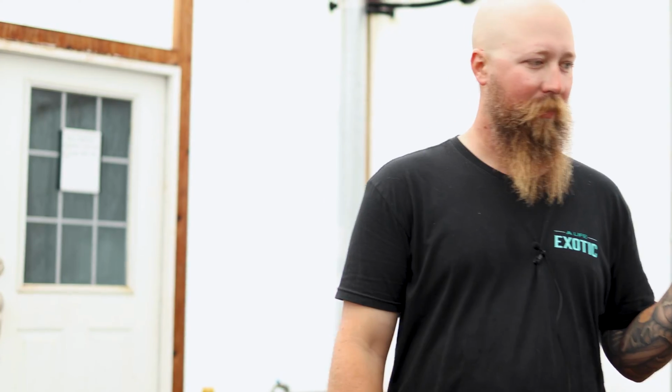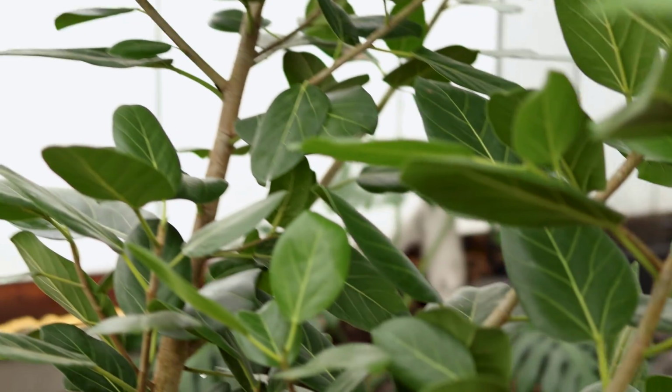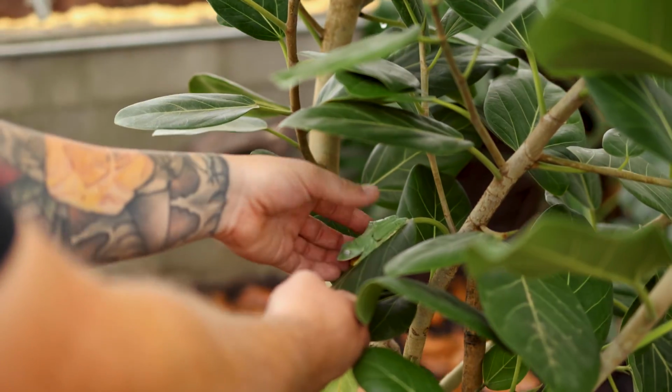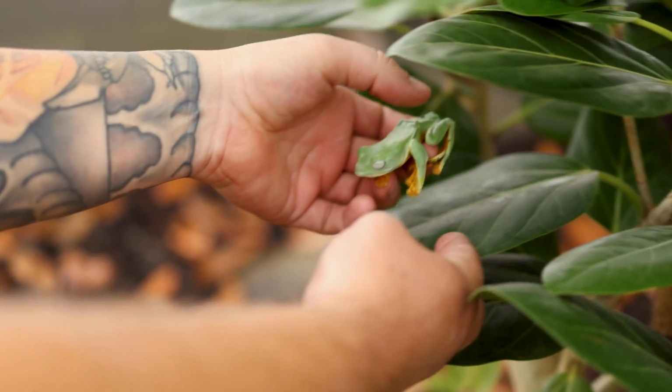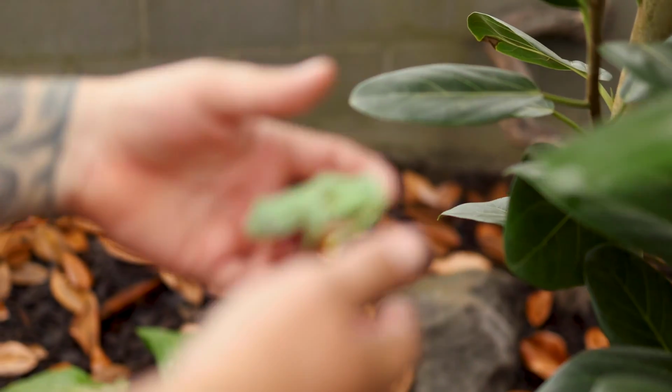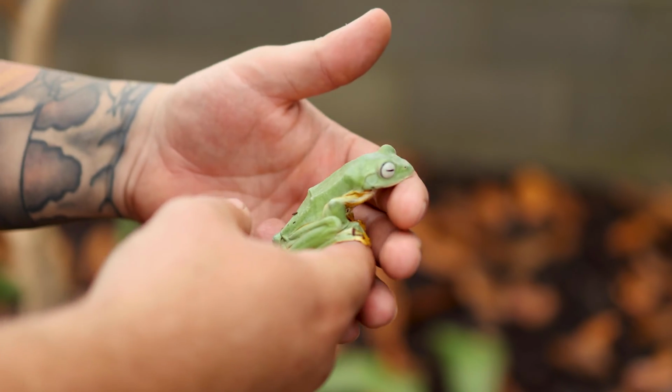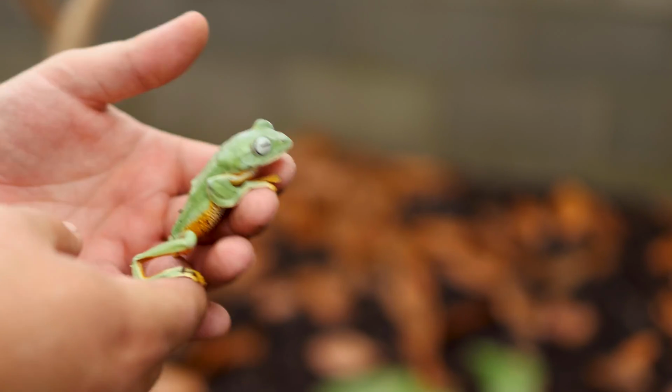But before we get to it today, I want to show you one more awesome addition. I never really posted much about these guys, but we bought some blue-webbed gliding frogs. See, this is one of the females right here on this leaf. We're going to move her, though, because we're going to plant this tree today. This one is a little bit skinny, so we're going to have to keep an eye on her. But these guys are awesome.